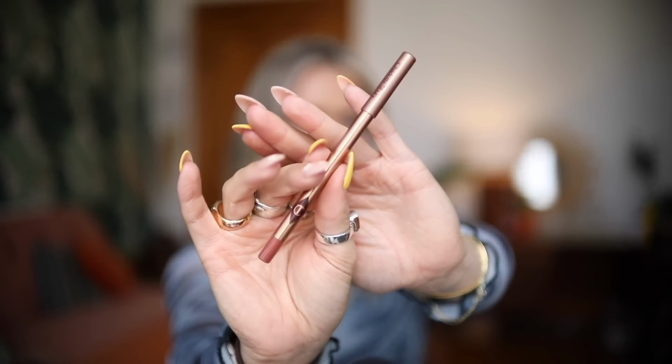I have got a lip liner favorite. Charlotte Tilbury makes some of my absolute favorite lip liners ever. Pillow Talk will always be a favorite. I think Iconic Nude is also one that I love. But they recently sent me Hot Gossip, which is the lip liner I'm wearing today.